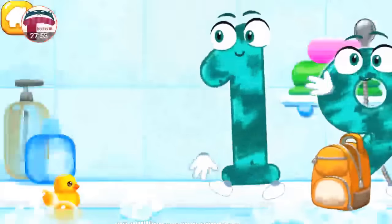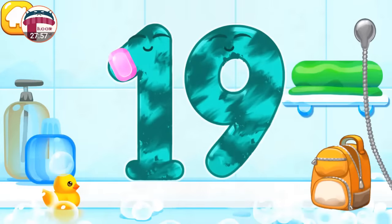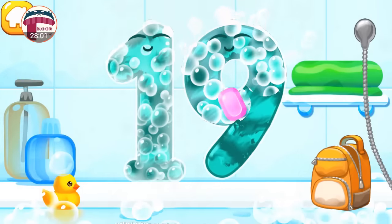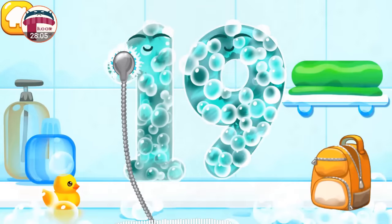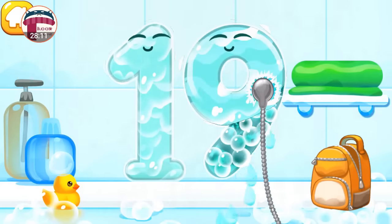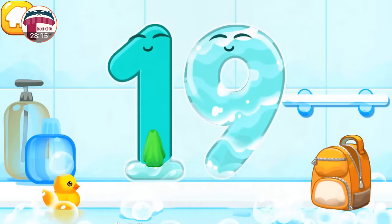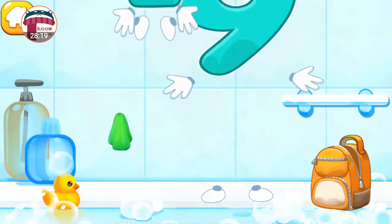Wash the number 19 with soap first. Wash away the soap with water. Wipe the figure with a towel. Good job!